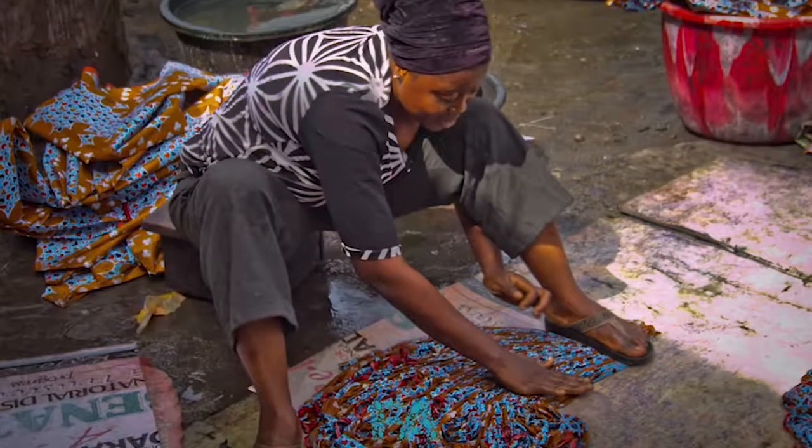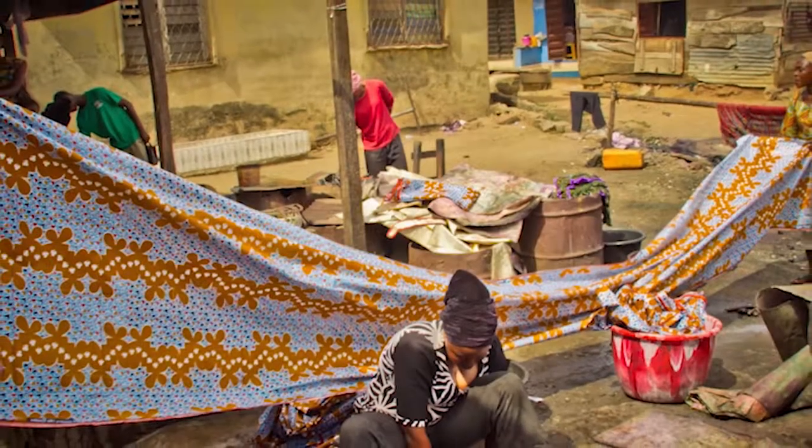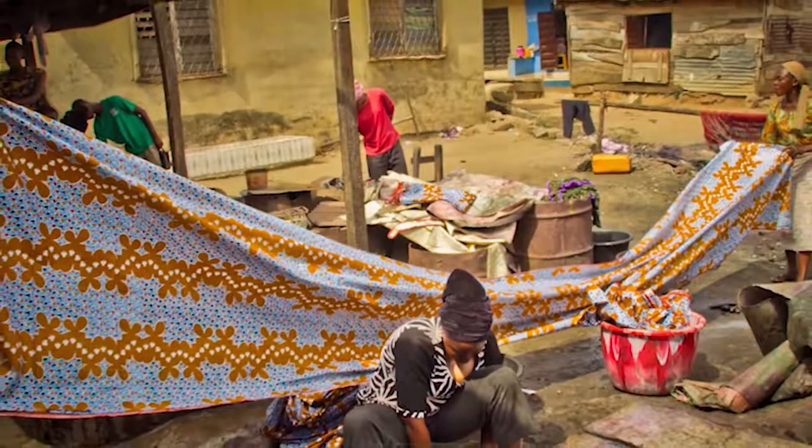The topic for the day is ADIRE. I'm sure most of us know it as tie and dye. ADIRE is a resist dye cloth produced and worn by the Yoruba people of southwestern Nigeria in West Africa. The Yoruba label ADIRE, which means tied and dyed, was first applied to indigo dyed cloth decorated with resist patterns around the turn of the 20th century. Well, that's a long time ago. It has really stood the test of time, don't you think?